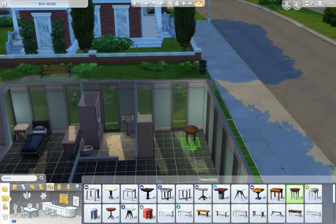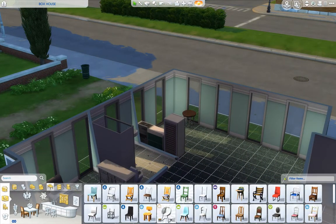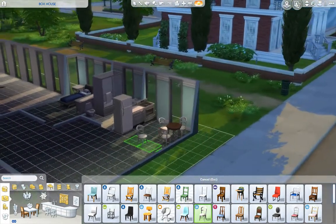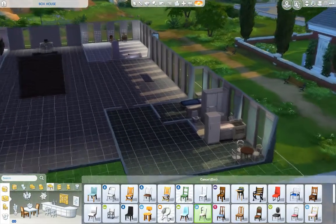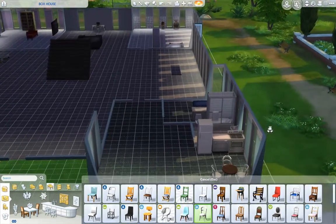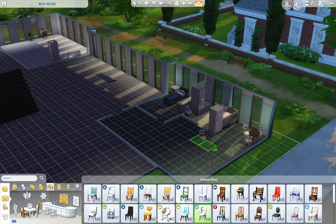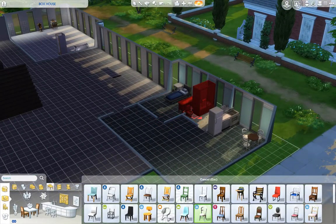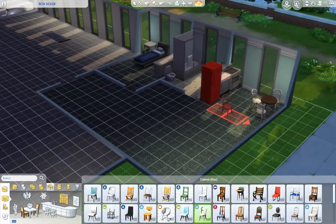Let's put this little table. I think it's got to go there, right? Some chairs. There we go. Alright, so we've got a kitchen, a bathroom, a bedroom, and we've got all this space for whatever this person wants to do with it. Let's start with the television, shall we?